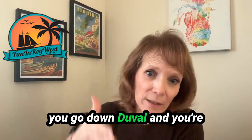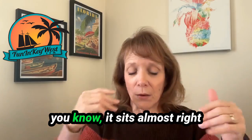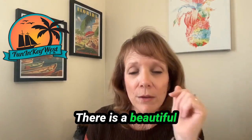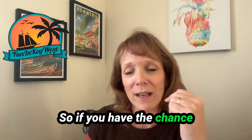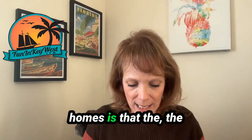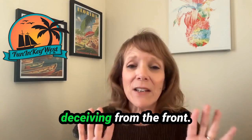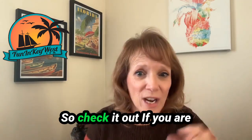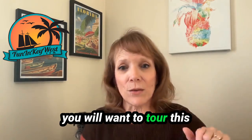What's interesting is, as you go down Duval and walk in front of the oldest house, you just think it's this building that sits almost right up to the sidewalk, and you're like, not much to this house. But there is a beautiful backyard and garden and cookhouse back there. So if you have the chance and you haven't done it yet, take the tour. That's what I find amazing about some of these homes: the structure looks interesting and very deceiving from the front. In the back, it's a different world. You don't even know you're on Duval. So check it out if you are in Key West and looking for something to do, because I'm telling you, you will want to tour this at least once.